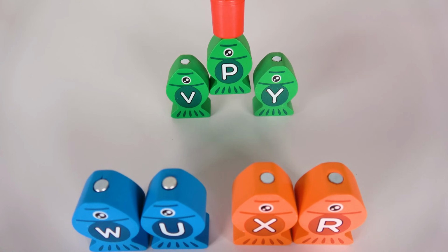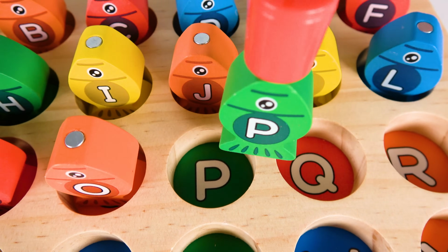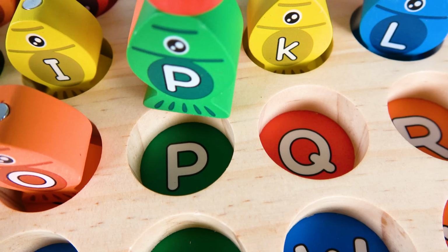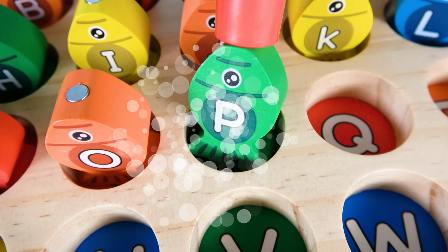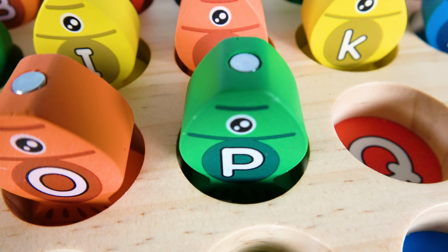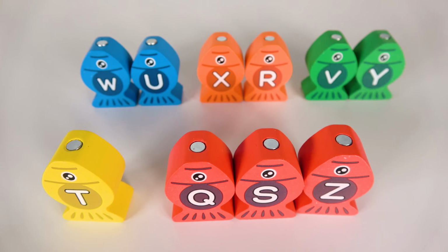Yes. This green fish has the letter P. Where will this green fish with the letter P go? Will it go here? No. What about here? Yes. This green fish with the letter P will go here. P. Can you help me find the red fish with the letter Q?